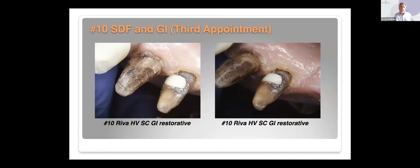In other words, are you coding it out separately, like SDF and then a one surface composite in your smart technique as an example? Yeah, so it depends. A lot of mine was trial and error. A lot of mine was doing stuff and not getting paid for it and realizing, okay, how can we manipulate this a little bit? Because there are some insurance companies that don't cover it at all.